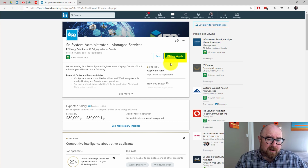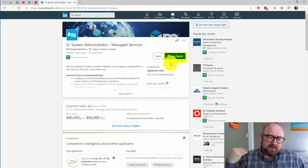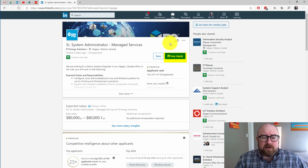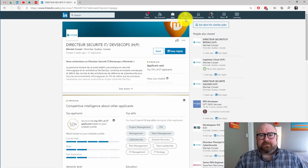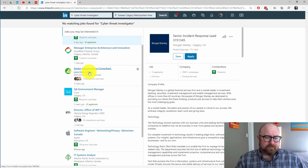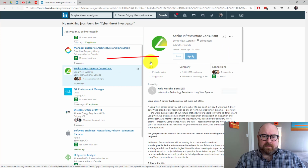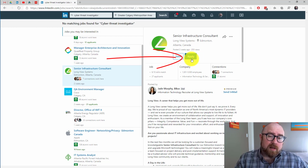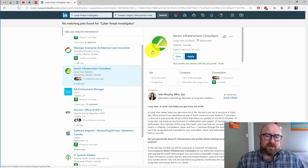If I apply for this job, it'll actually use my LinkedIn profile, submit all the information, and save me the hassle of submitting a separate resume, which seems really, really good. But if we go back and we look at other jobs, if we see a job that has this regular apply button, well, this doesn't work with the featured applicant system. If we click this, it's going to take us to an external site, and featured applicant doesn't do you any good.